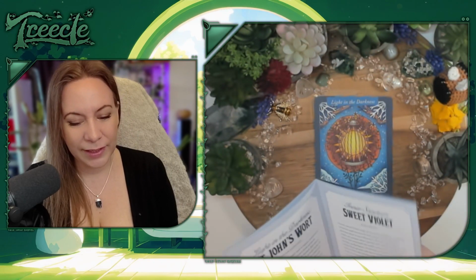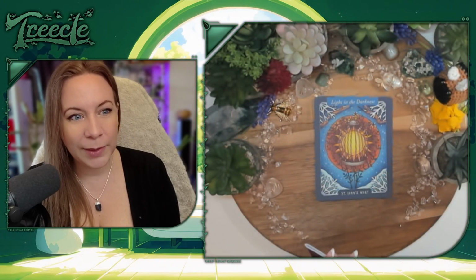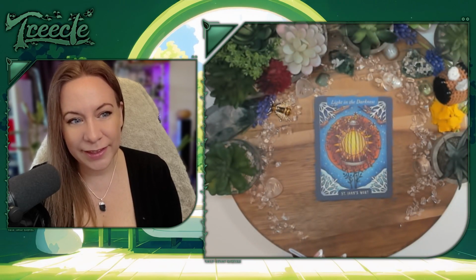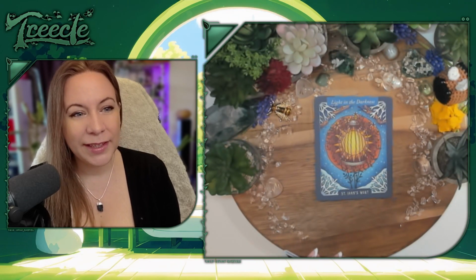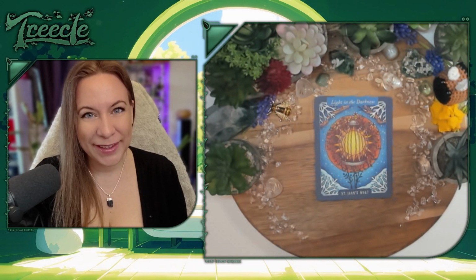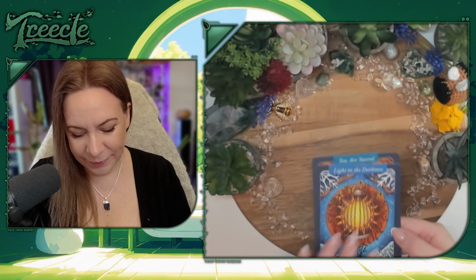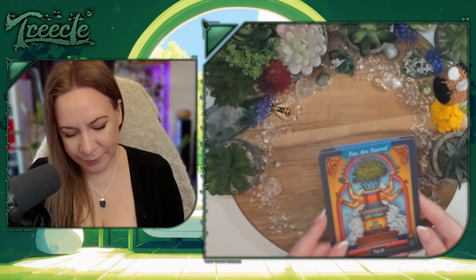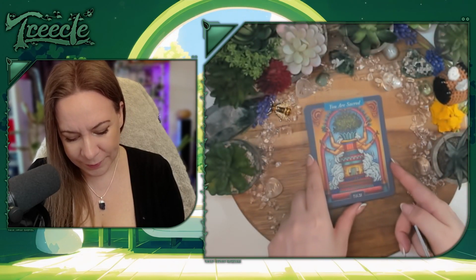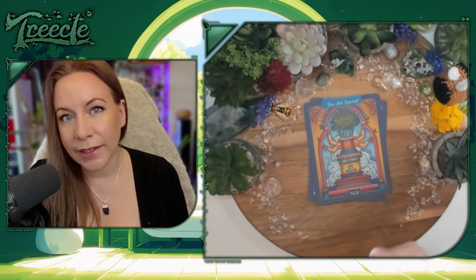I didn't mention earlier that I really needed to do a read today. I'm in a very wonky place and I'm taking my own things from that for sure. Okay, so we're going to look at the next card. There we go. Our Tulsi.